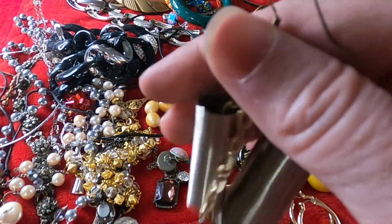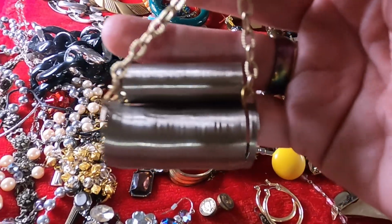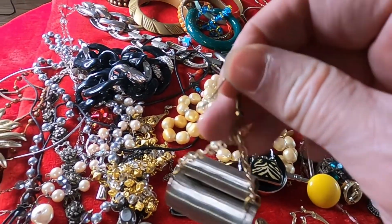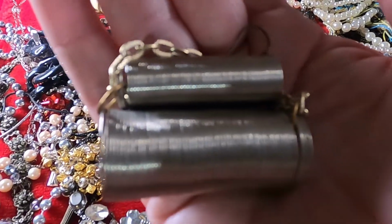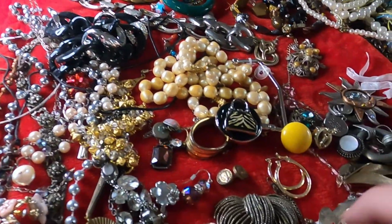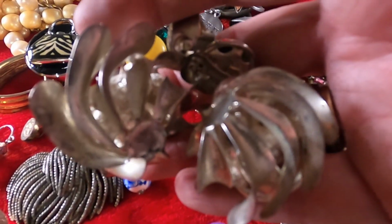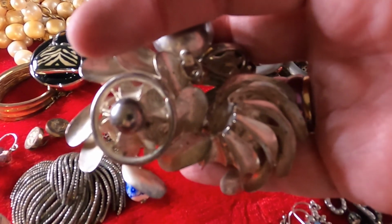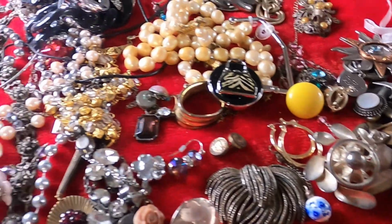And here's another one. This has got to win the award for the ugliest ever. It looks like 2 slinkies dangling from a gold tone chain, and here's the little ear hook right here. I don't know if you can see that, but who would wear 2 giant slinkies hanging from their ear? Perhaps maybe the same person who donated this. Isn't that just lovely? I just can't even believe that a jewelry manufacturer would make something that ugly.